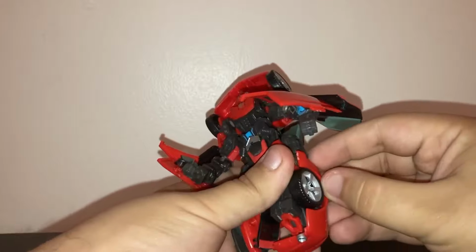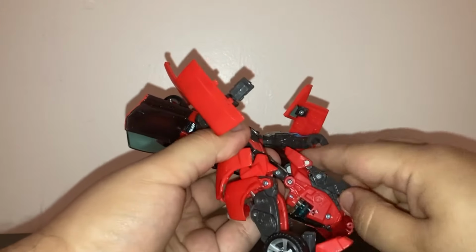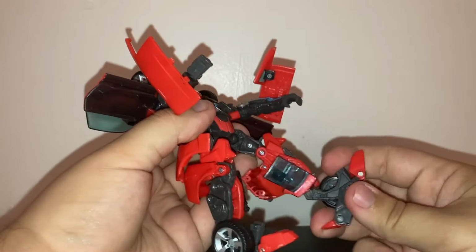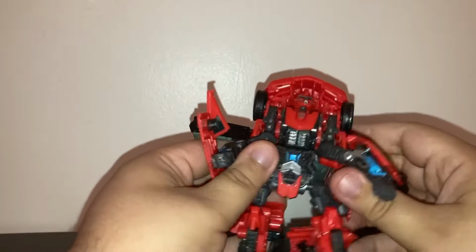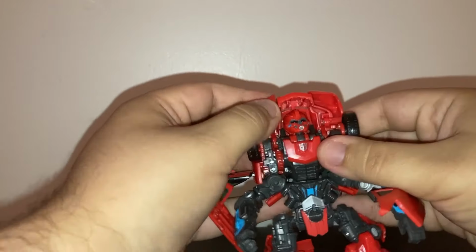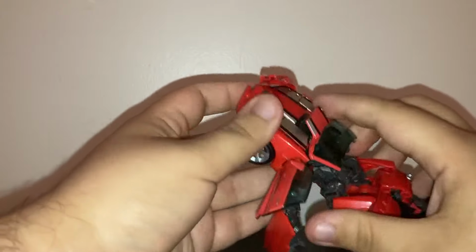And then, same thing over here, side panel down. And then, boop, just pulling everything down. There we go. There we go. What a great automorph. That was the big gimmick of the 2007 movie, was all the automorph transformations. Now, how do I do the chest automorph? That's the question, isn't it?